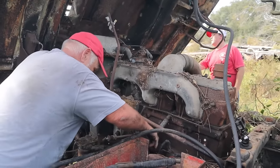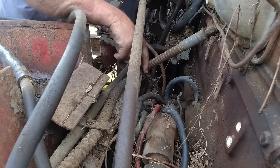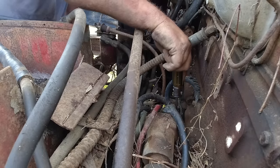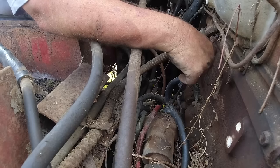Is she in neutral? Going down here. Is she in neutral? I had it in neutral. Yeah, I put it back in gear when I was last year. Oh, well. Let's see, that's off.